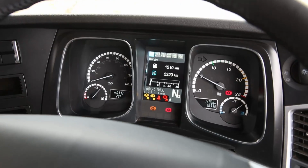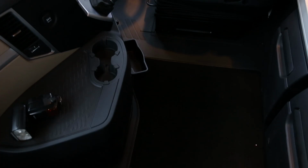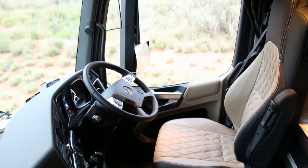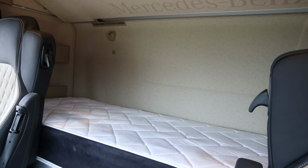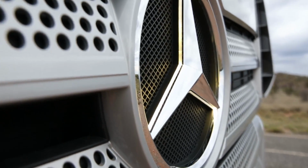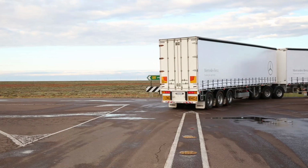a great deal, because apart from the fact that it's just generally a good layout and everything's where it should be, I think it probably has the best sleeper of all the European cab-overs on the market. So there's a lot to like about this truck. Still got a long way to go, and time will tell how the whole range stands up.